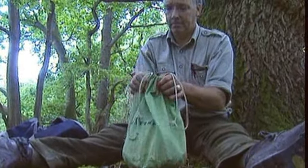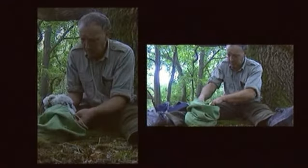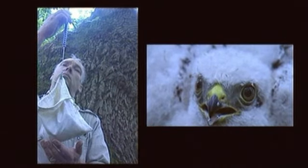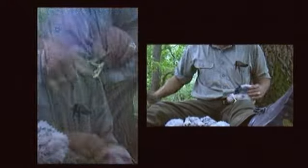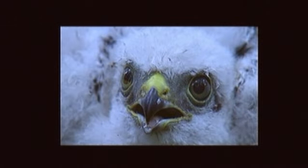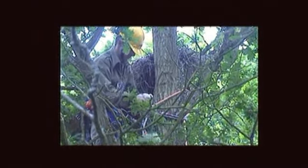The forest keepers monitor bird of prey numbers. The information collected at the nest site and the measurements taken from these sparrowhawk chicks will be stored on a national database. An identification ring is fitted to each chick for future reference should it be found again. They are quickly returned to the nest, none the worse for their experience.